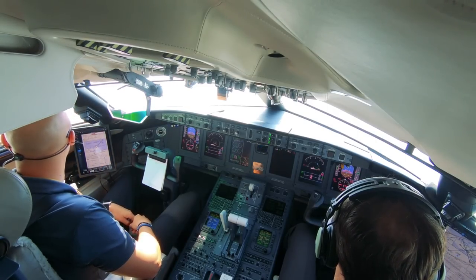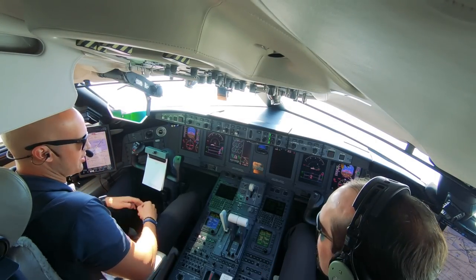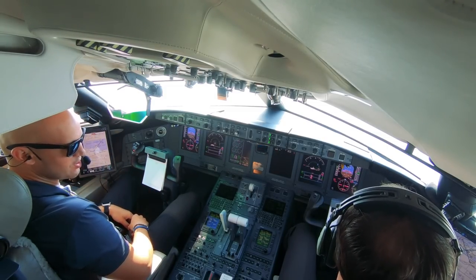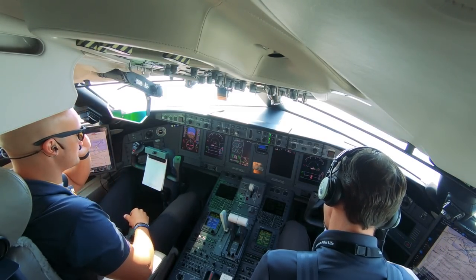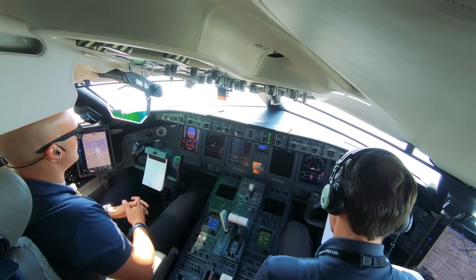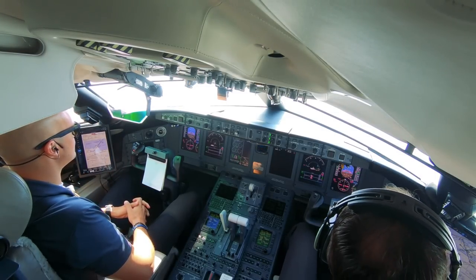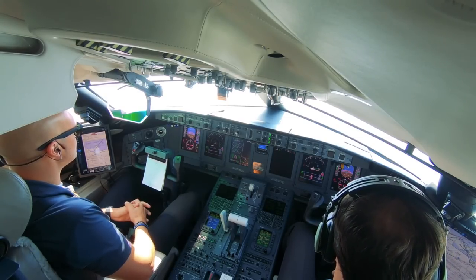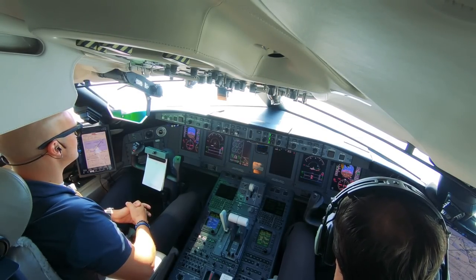I just can't help but think that with the density of the fog, there was nothing for it. It wasn't rain, it wasn't a cloud, there's nothing for it to enhance light-wise. Yeah. That's why I wanted him to turn the lights all the way up. Yeah, there was literally nothing there. It just looked like a green blob in front of me. Yeah. 910 Lima, contact approach on 118.2.